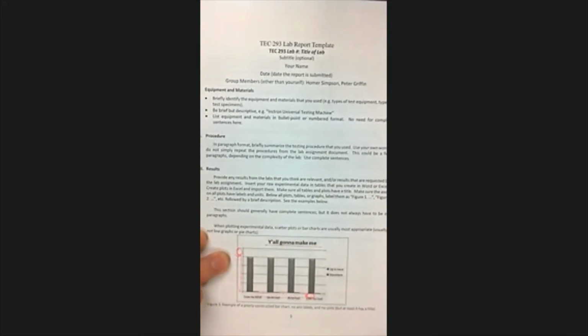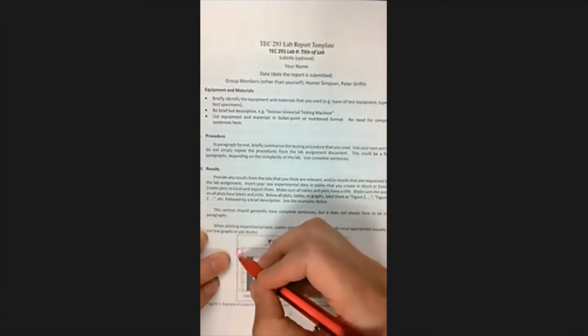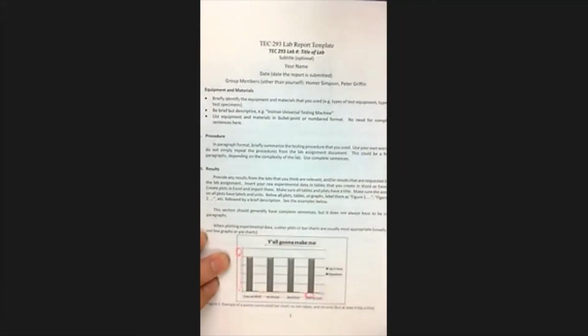All right, so you can see this is an example of a chart that's not very good because it does not have a label here. It doesn't have units here. I mean, it's obviously not a very serious graph. It's kind of a joke, but it's not a very good graph. You would not get full credit for this graph if you submitted this. So there should be a title down here and units as applicable.